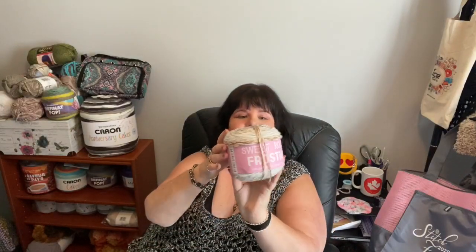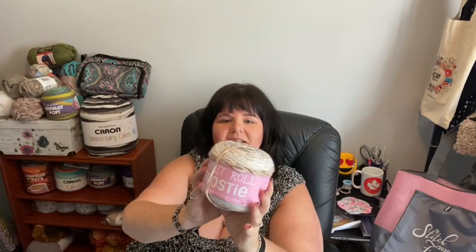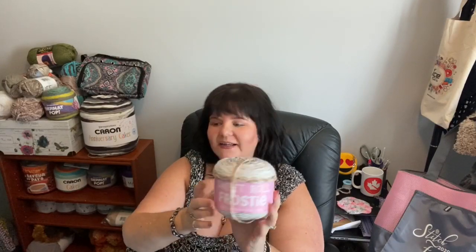Landscapes Fusion. So that'll make a really cool hat. This random Sweet Roll Frosty, and this is the colorway Iced Coffee. I have used one Sweet Roll before this, and it was not this tweedy type look, which will be fun, and they're super soft, so that's awesome. And a random Karen cake in Rainbow Sherbet, which is super bright, would be adorable for a little one.